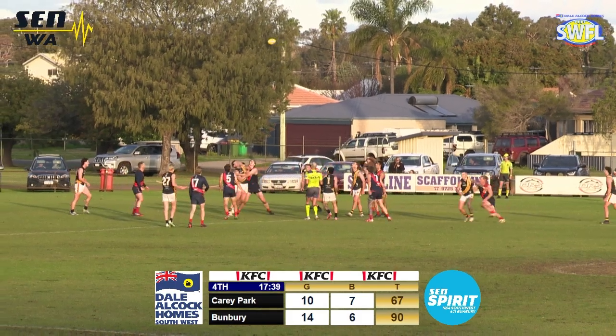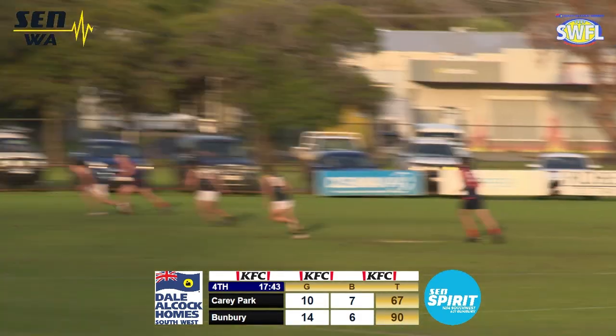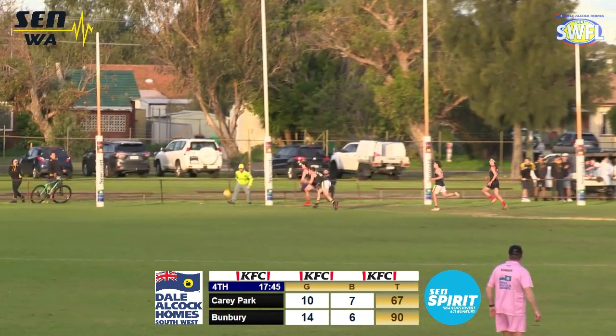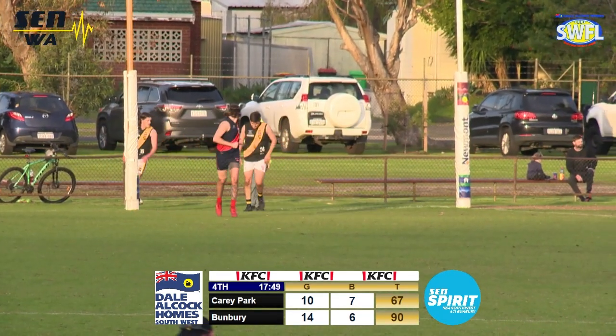4 minutes to go in this game. They need one now if they've got any chance. Morris over to O'Brien. Comes there to Gadecki. Gadecki has a shot on goal. Pushes it across the front and it goes through for a minor score.